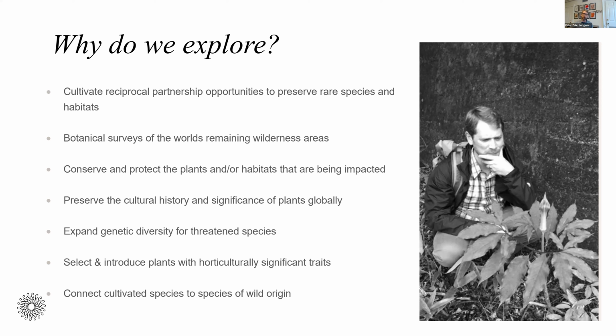And from a more horticultural aspect, certain species, if they're rare, we're looking to expand their genetic diversity. So rather than just having one of a particular plant, we want to have a group of them so that we can help preserve not only that species, but the genetics that give them the chance to survive into the future. And then from all of this, if everything is going right, we might select and introduce plants.